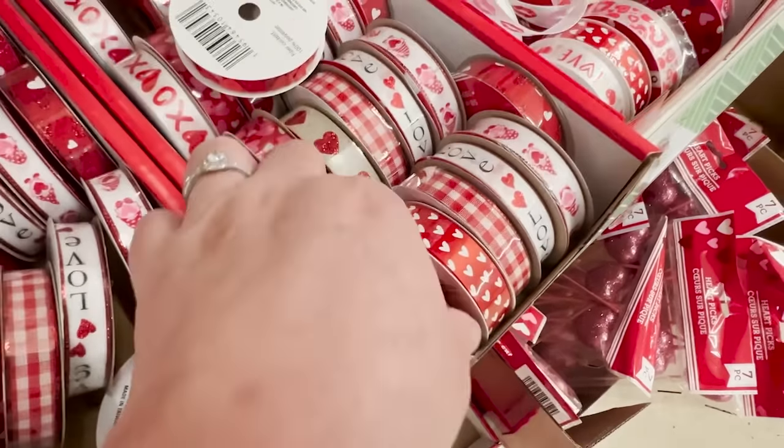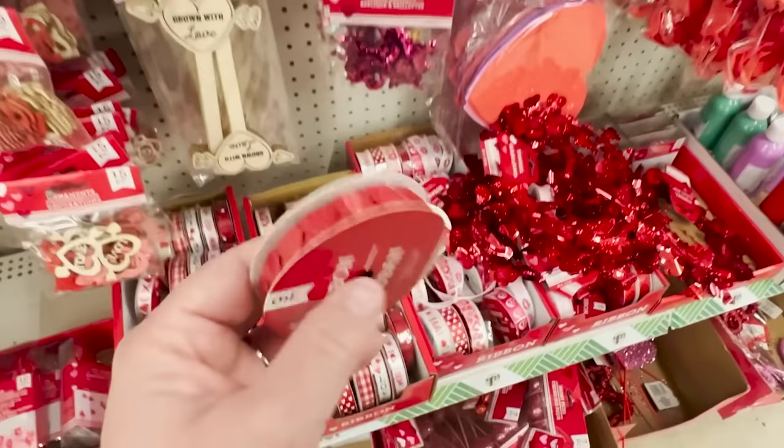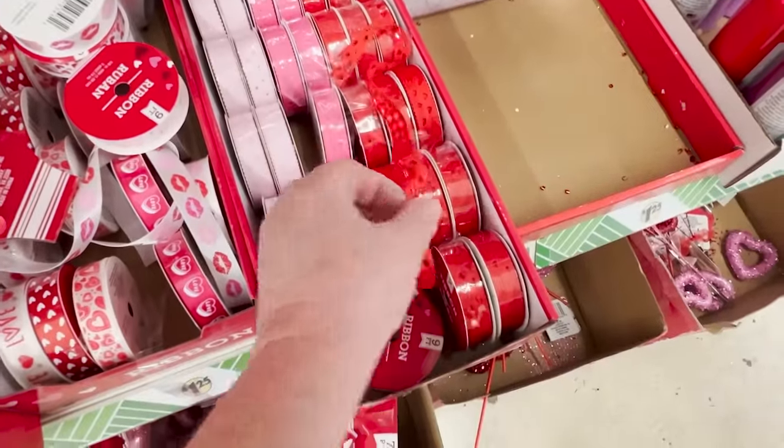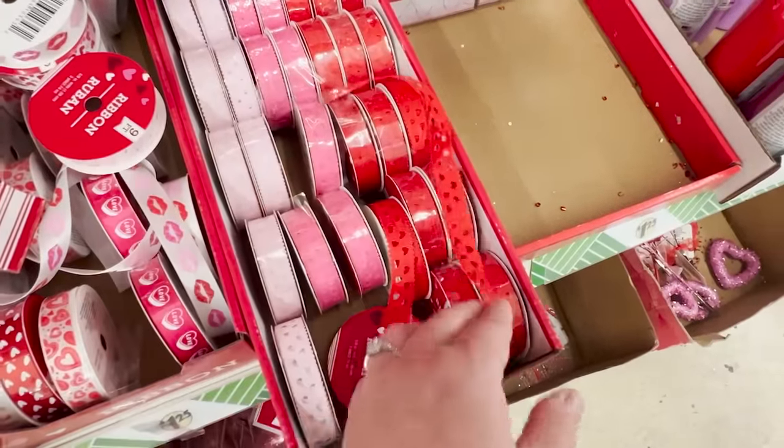Now, I am loving some of their smaller ribbon. This one in the hearts is so cute. They also have this that I think is really pretty. It is a stamped heart ribbon.